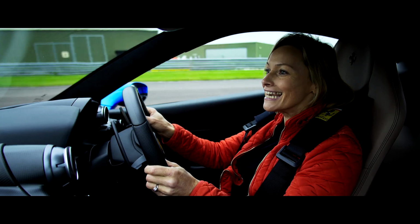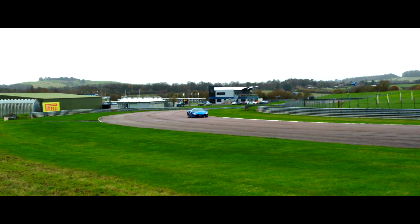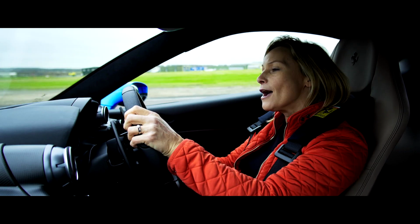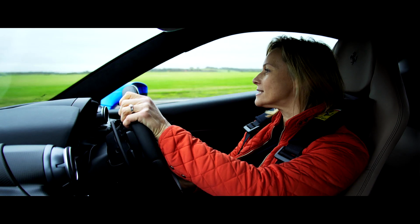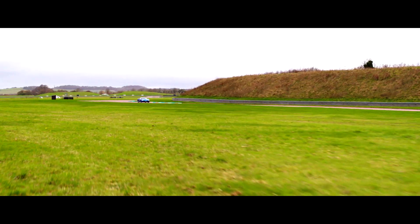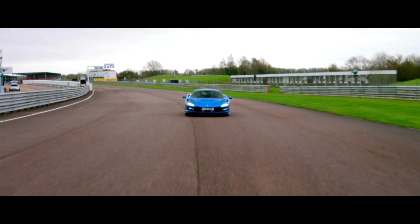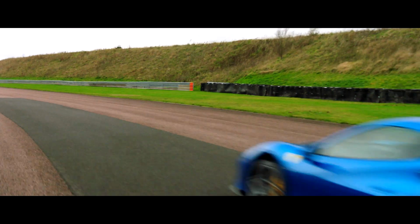At last, I can unleash all of that juicy power from the 3.9 litre twin turbo engine, 720 horsepower and 770 Newton meters of torque. Would you like some statistics? 0 to 62 happens in 2.9 seconds. 0 to 124 miles an hour, in case you're interested, happens in 7.6 seconds. Top speed, 211 miles an hour.